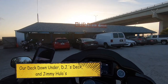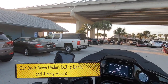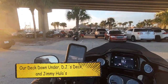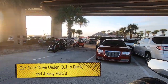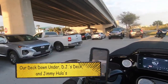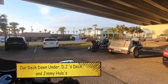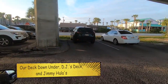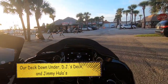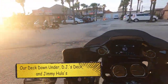So on the south side of the bridge we got Our Deck Down Under. They've got riverfront dining over there. And we'll go ahead and head over to DJ's Deck Down Under. And also really cool places over there, with the kind of teal colored roof, is Jimmy Hula's, a little chain of restaurants here locally with only two. They've got really good food over there.